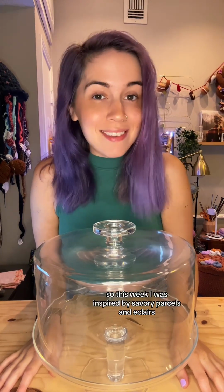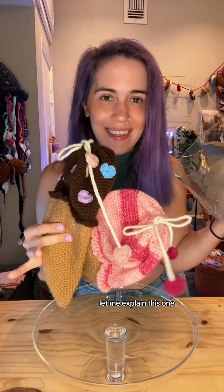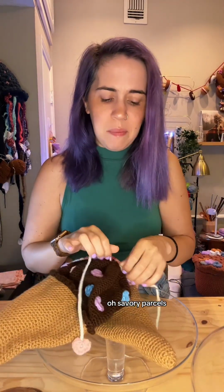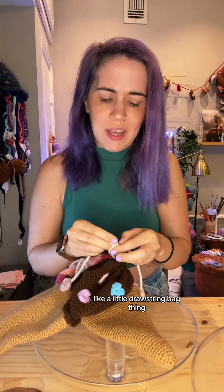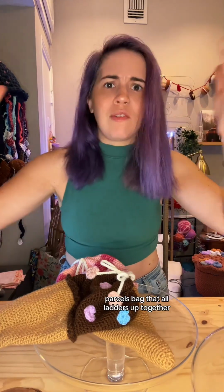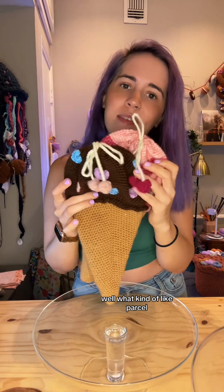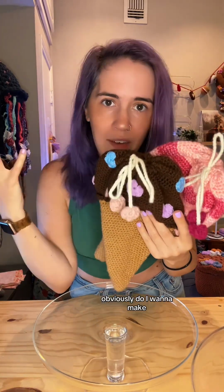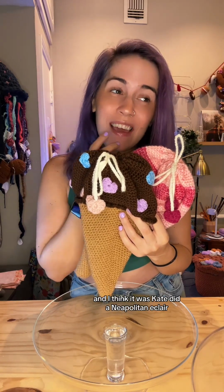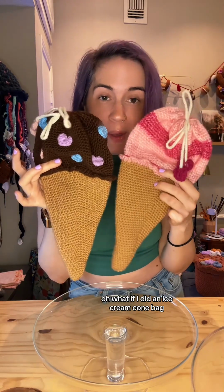So this week I was inspired by savory parcels and eclairs. Let me explain this one. They made savory parcels, and I was like, oh, savory parcels, I've wanted to do a little drawstring bag thing, so savory parcels, bag, that all ladders up together. Then I was thinking, what kind of food bag do I want to make? I was looking at the flavors of eclairs they did, and I think Kate did a Neapolitan eclair, and I was like, what if I did an ice cream cone bag?